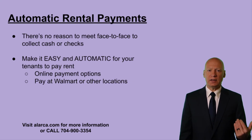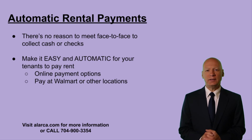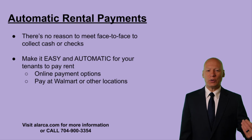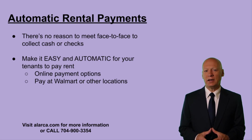Now that you've got the tenant placed and they're in the home, it's time to collect the rent. There's no need in today's world to go collect rent face-to-face, get cash, get checks. Please allow your tenants to pay online or go to the local Walmart or Cash Express store and pay their rent, and they can get access to pay the rent where you get credit immediately and they don't have access into your bank account information.